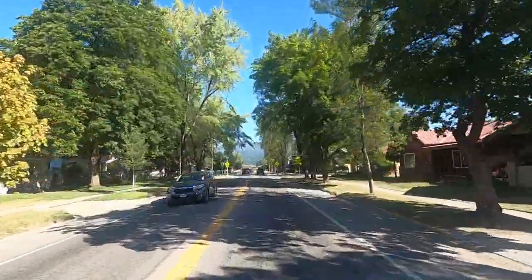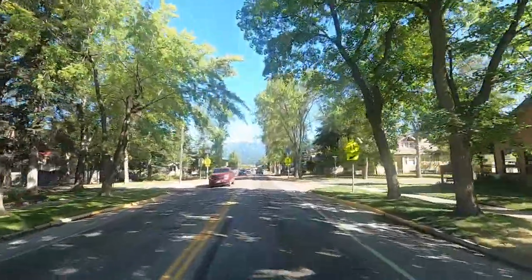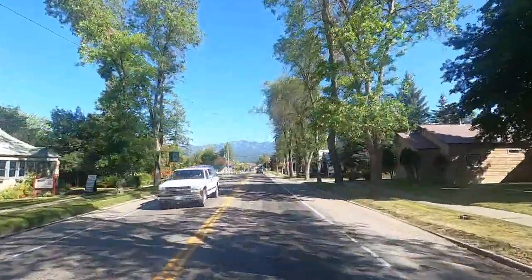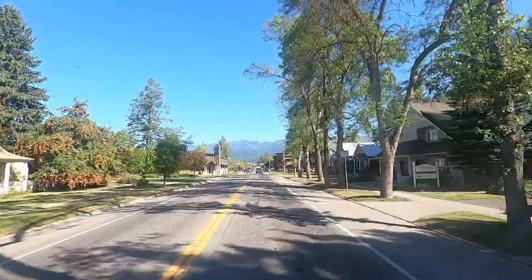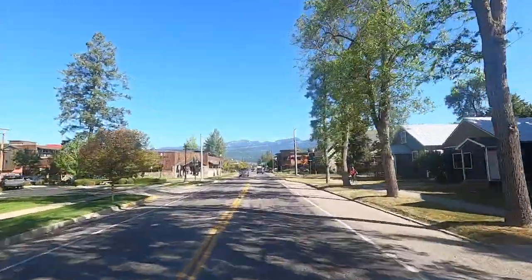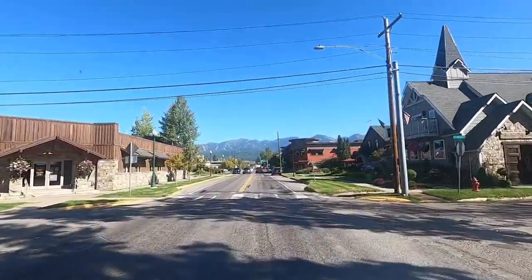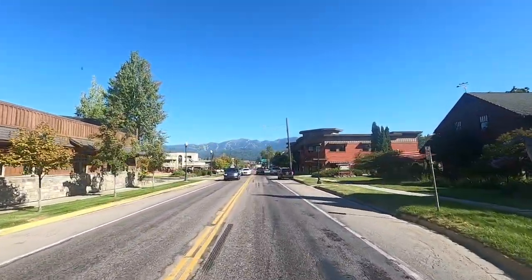The houses. This looks like residential. Don't know much about the town. A lot of trees. Older style homes. Here we go. This looks like their downtown district.